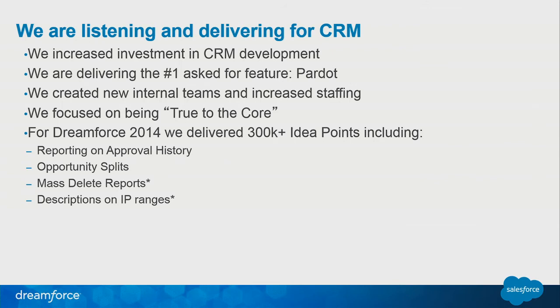We created a whole series of new internal teams and increased staffing on Sales Cloud. Sales Cloud at one point was down to about 5 developers. It's now more than 10 times that, and it's a pretty big investment. And we focused on being true to the core. Sean is running the thing at 5 o'clock. You can come to about how we're actually concentrating on doing the Sales Cloud stuff that you need and the Service Cloud stuff that you need.